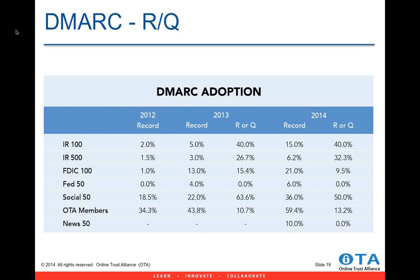And same thing with DKIM. You will see that messages are failing DKIM, and you can see the source of those messages and understand if you need to go check your infrastructure there and see why that's failing DKIM.